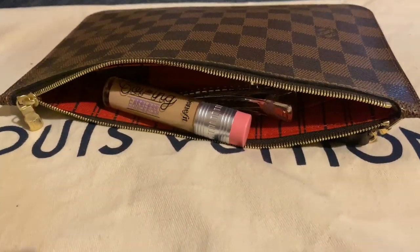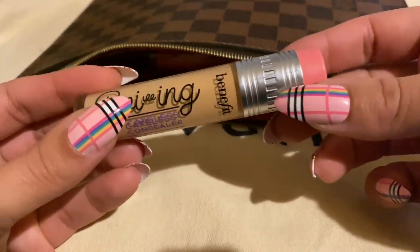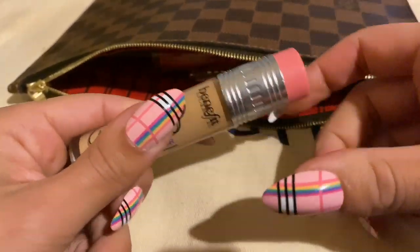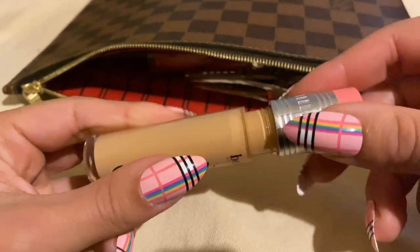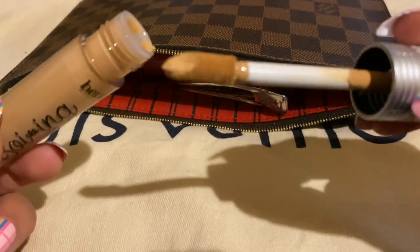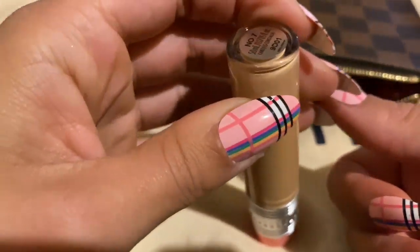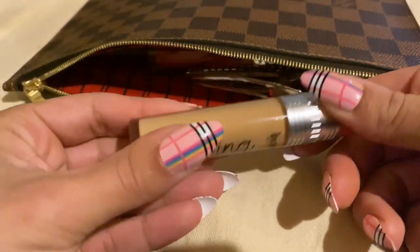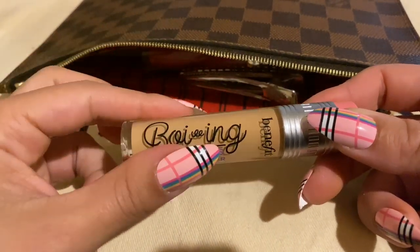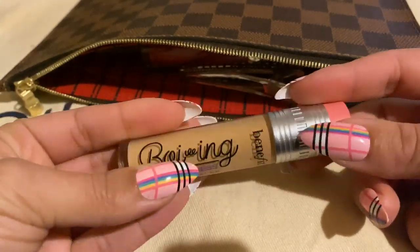What else do we have in this bag? We have the Boying cakeless concealer, and this is a really, really good concealer, and it's supposed to be a pencil with a rubber. So you can see this is the colour. This colour is colour number 7, and I just put this underneath my eyes just to prevent dark bags under my eyes. Just cover the dark circles and you're good to go.